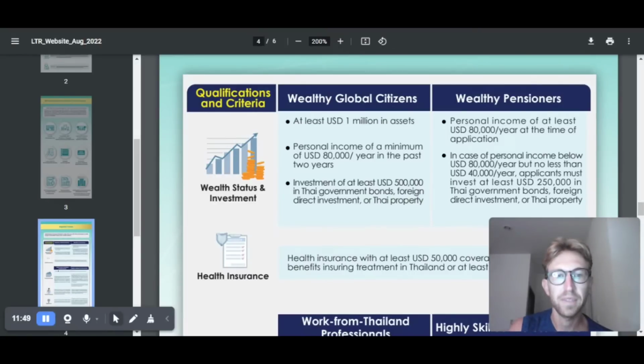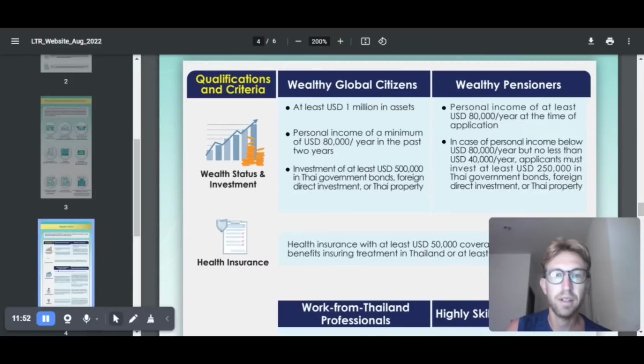I believe. So you also need to have an investment of at least $500,000 in Thai government bonds, direct investment, or Thai property. So example of that would be real estate. Let's say you own a property such as a luxury villa here in Koh Samui or perhaps Phuket or Bangkok, for example. You need to show that $500,000 investment into real estate or investing into startups, for example, that sort of thing. So those are the things you need to show as a global citizen.